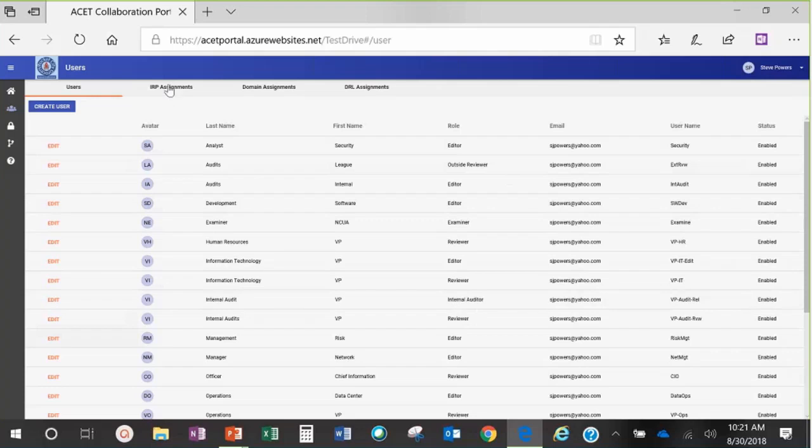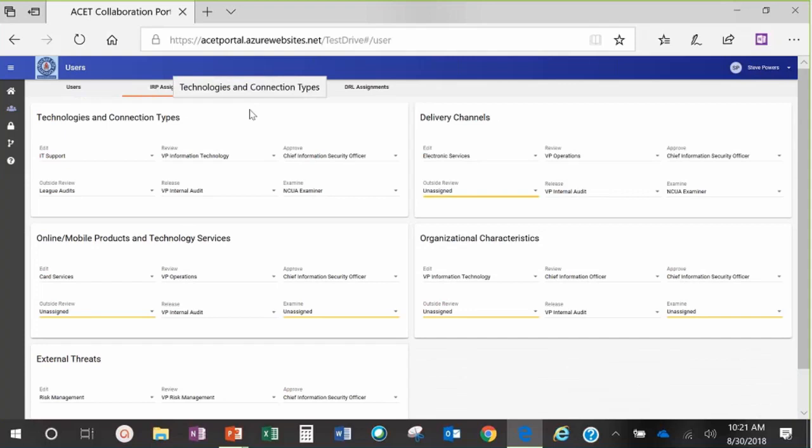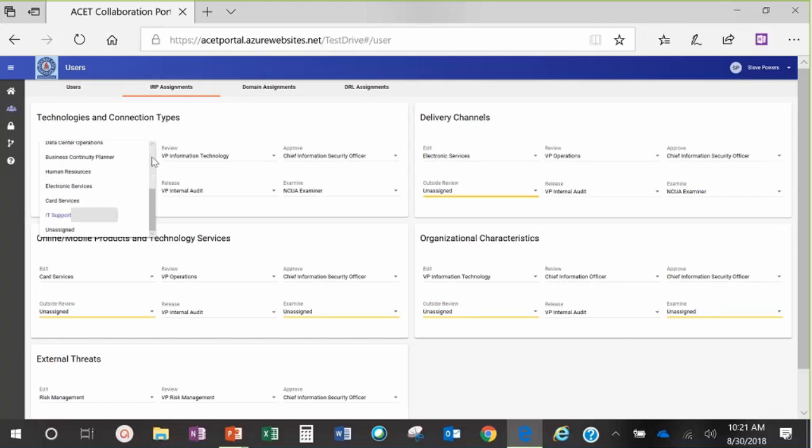And once the users are established, then we can actually assign work to them. We allow assignment down at a granular level within the workbook. Each of the smaller areas within the major sections. So within the risk profile, there are 5 different areas to assign work. In technologies and connection types, for example, the editor is assigned as IT support right now. But if we felt that was inappropriate, we could pick any other editor role, and that just made the change to where data center operations is now responsible for this area.